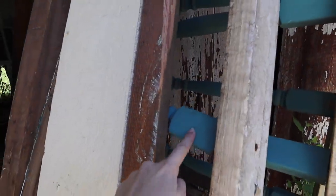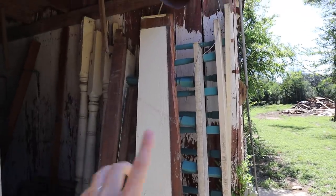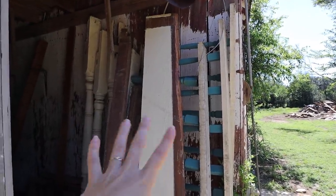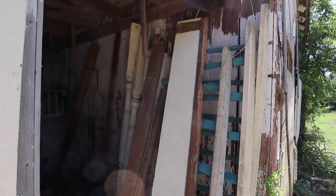I also saved all of these railings and the more oval spindles. Most of them are not in good shape. You never know what kind of projects will come up. I don't love the oval shape, so I'm going to show you guys some of the design details that I have and been collecting the samples for the new porch.